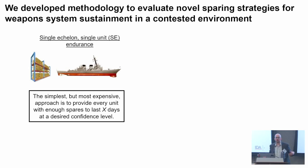You might imagine the simplest and most straightforward approach to spare for a contested environment is to say, I can accept no readiness risk for my operations. Therefore, I'm going to just spend a lot of money, dump a bunch of spares with my operators, with my combatant units, so that they can last a set amount of time at some confidence level. Say, maybe a given O plan says we want to last 50 days at 90% confidence. You can look at your weapon system, calculate the set of spares that will support that operation, and give the decision makers the desired budget.